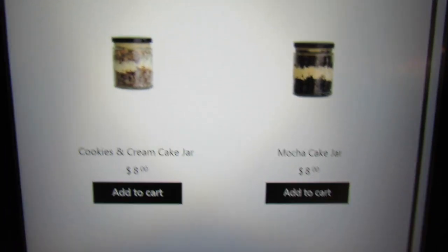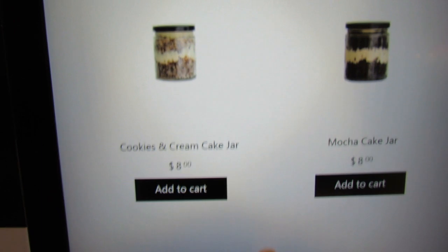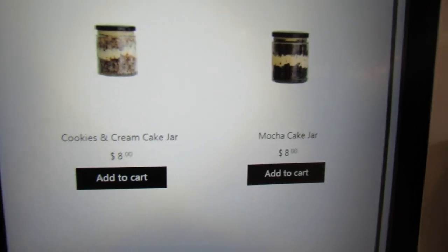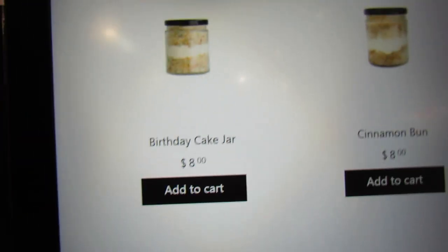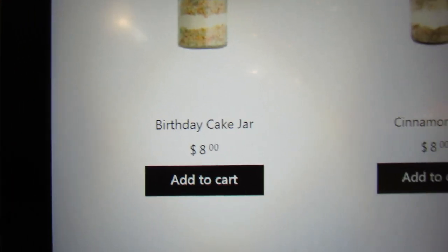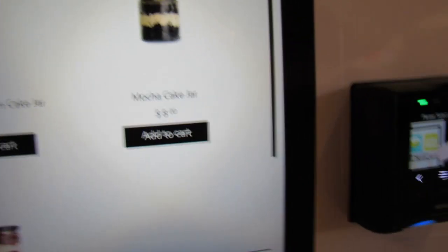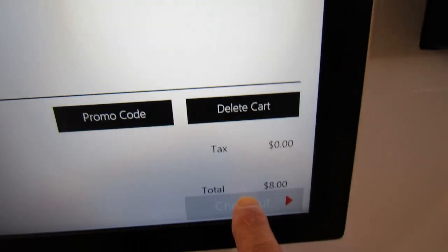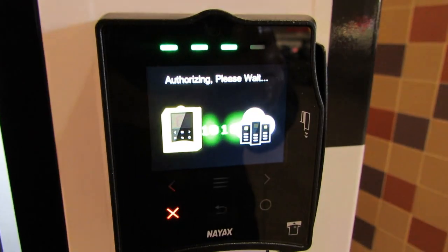Okay, mocha cake. What else we got? Oh no, mocha cake. Oh, they don't have the Oreo. Cookies and cream. Okay, I'm gonna declare it my birthday. Let's go birthday cake jar. That's the card. Check out. Authorizing.